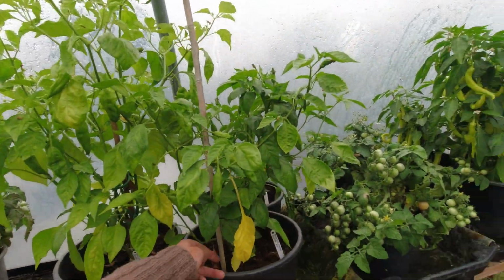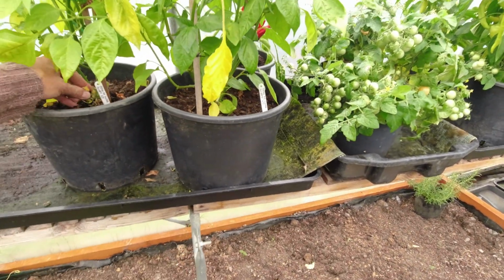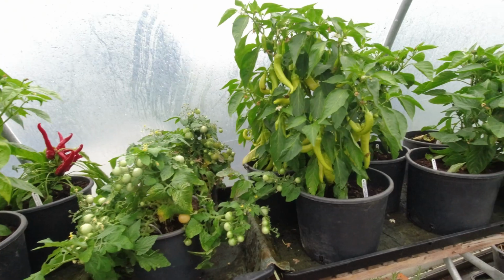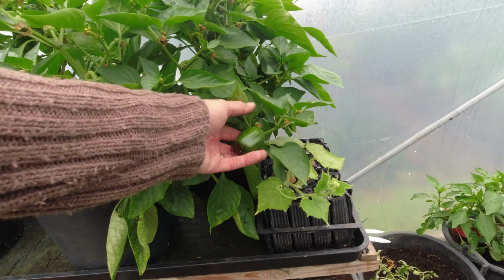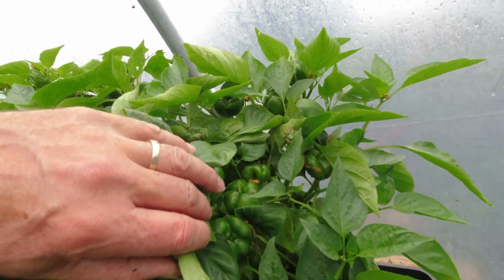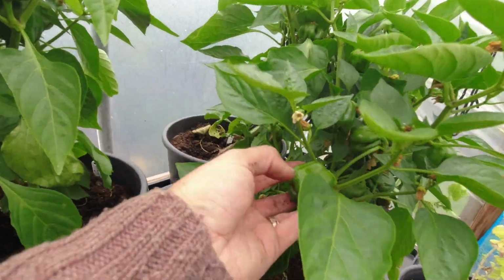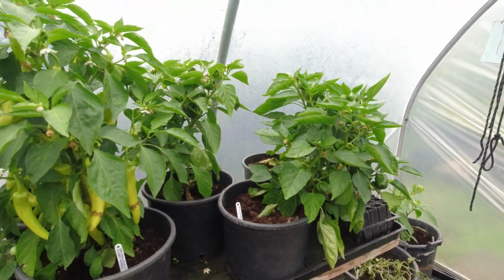Peppers are doing nicely. I keep needing to take off these dead leaves just to get them out of the way, to make sure I don't get any fungal growth or damage to them. But I think you can pretty well see that they're quite prolific. This is King of the North, and it's absolutely laden with small peppers at the moment, and they will just get bigger and bigger. But there are so many on these plants, I'm going to have to start propping them up a bit better with some canes.